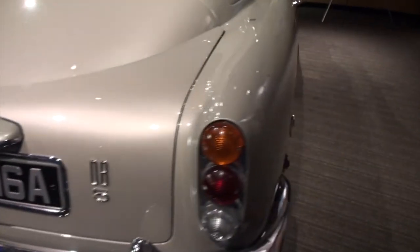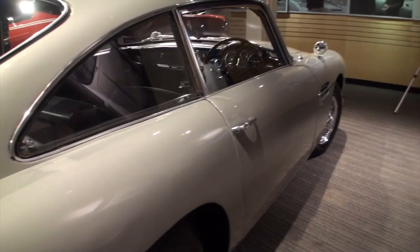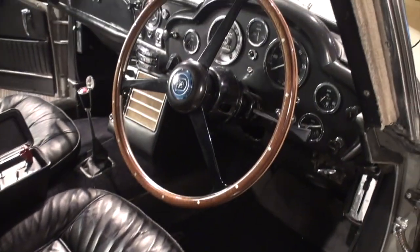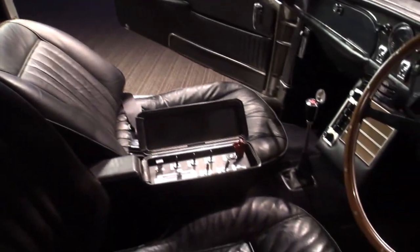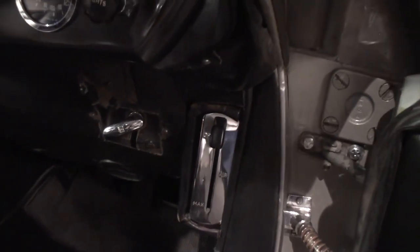You can hear the gunfire in the background, and we're going to show you the interior. 00 Lou, you may enter your car. All right, thank you very much. I appreciate that. You've done a fine job getting it ready for me. So there is your instrumentation. Notice you've got the ejector seat ready to eject somebody. Notice your buttons. Absolutely fantastic.